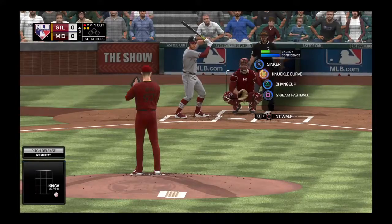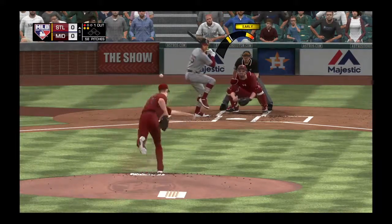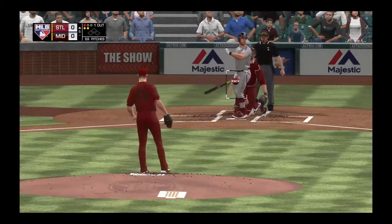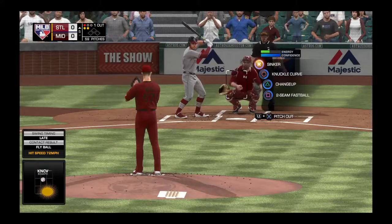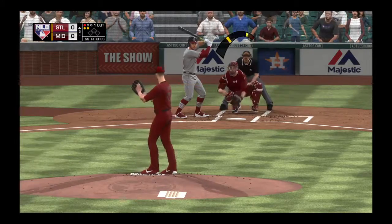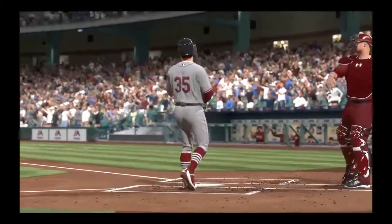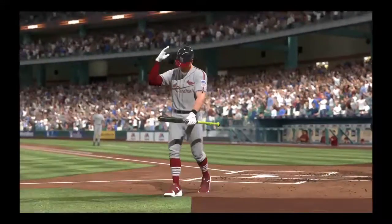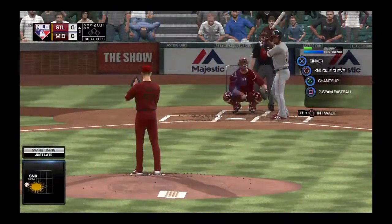Low and away with that one. It's 1-2. And this is going to find the crowd down the left field line. Count holds at 1-2. Here he comes on a ball and 2 strikes. A great pitch there as he couldn't get extended on that one, and he's down on strikes for the 2nd out. So striding forward now, Jose Martinez.